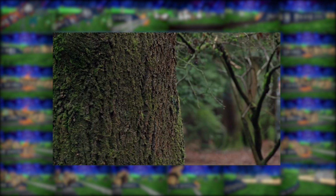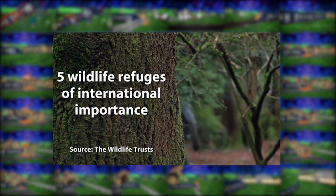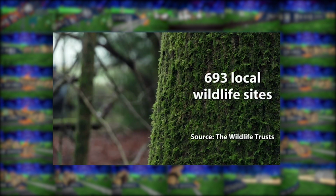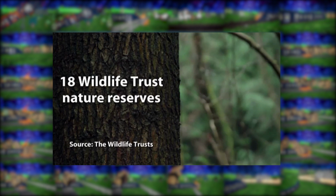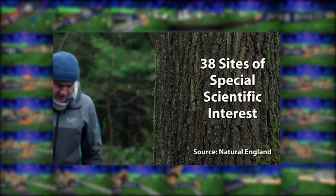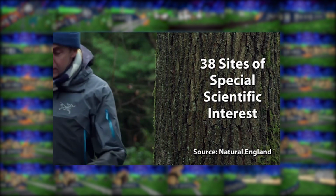Campaigners say it will destroy or have a significant impact on 5 wildlife refuges of international importance, 693 classified local wildlife sites, 18 Wildlife Trust nature reserves, and 38 sites of special scientific interest.